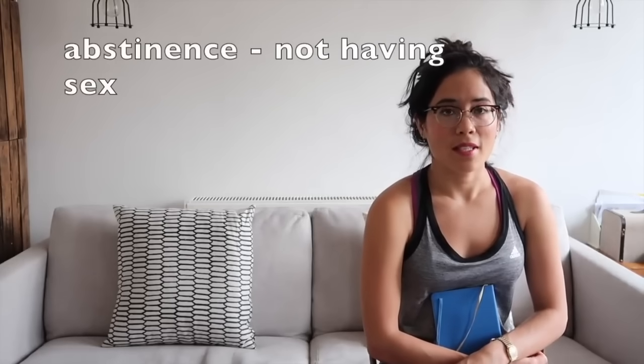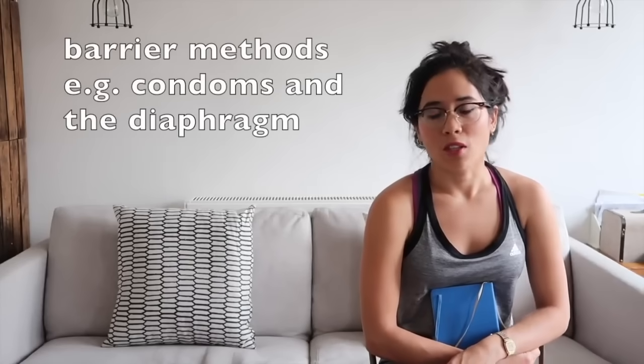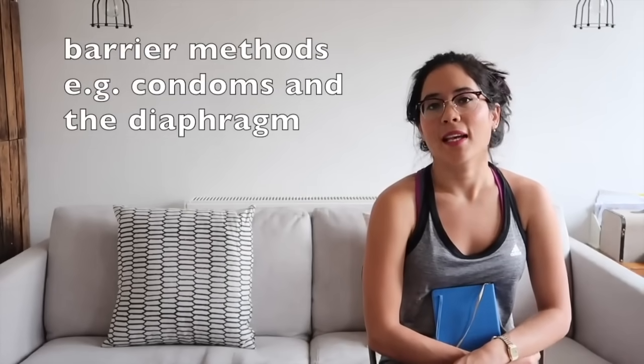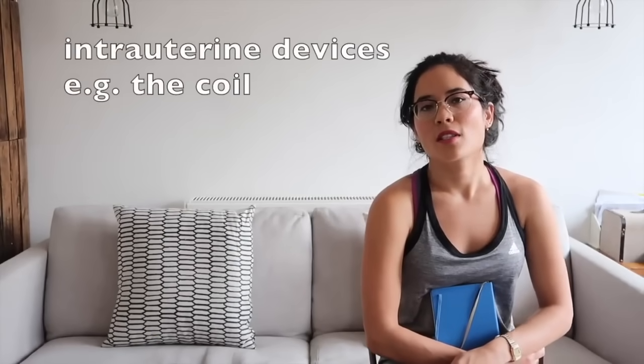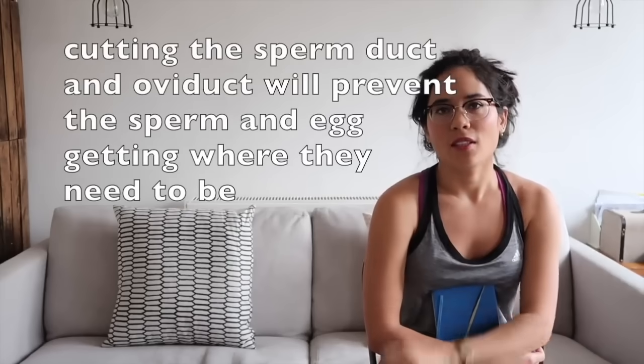One way of stopping pregnancy is obviously abstinence, and abstinence basically means not having sex. You could also use barrier methods such as condoms or something called a diaphragm, and that just stops the sperm hitting the egg in the first place. Intrauterine devices, things like the coil, sit inside the uterus and make it an inhospitable environment for a fetus to grow, so you can't get pregnant that way. And lastly, and most drastically, there are surgical methods, such as cutting the sperm ducts in the man and cutting the oviduct in the female, and obviously if there's no tube, then the sperm or the egg can't get to where they need to be.